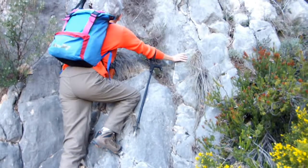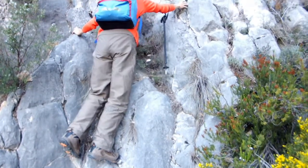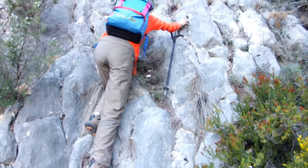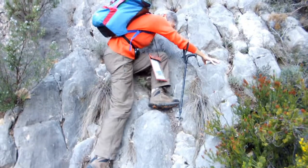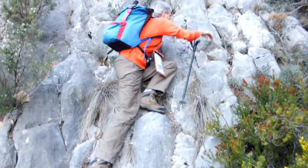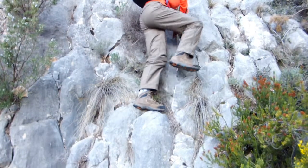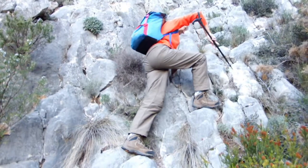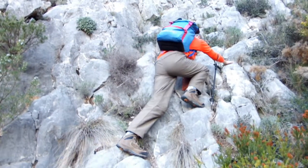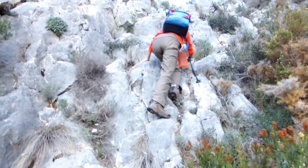Janet on the first one of the scrambles up through the rocks. It's steepish, but the handholds in general look good. You just got to pull a bit. At least it's nice and still today. Very warm, really.